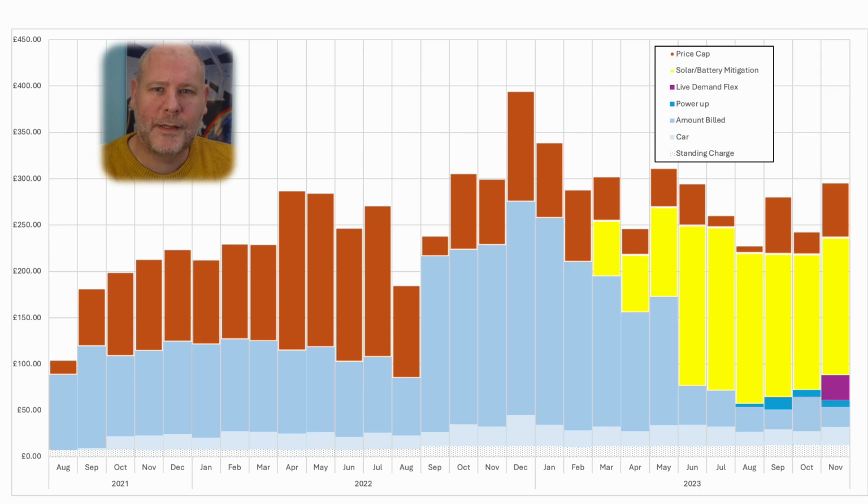So if I extend this out to show the last 2 months since I produced the last video, so that's October and November, which are now 4 months, you can see on this graph that in the bottom right we've got these small dark blue sections. That's the amount of saving that we're making because of the Octopus Power-up scheme. So that's where we're getting this electricity for free instead of buying it overnight for 7.5p, because there's been too much electricity supplied because of excess renewables.